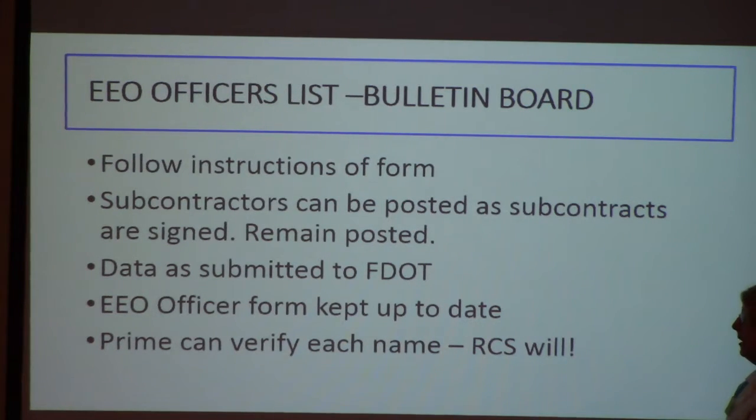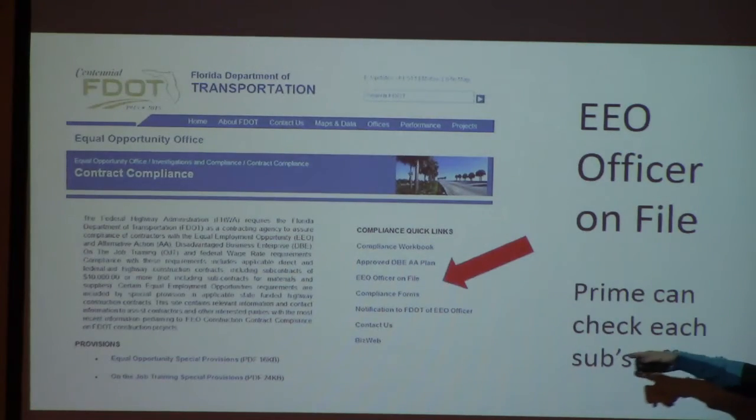The prime can verify each name and the RCS will verify each name. All right, we're going to be doing it from the EEO officer list on the contract compliance page on the website, and now make it available. I don't have to call central office. I can just go here. I can key it up. All right, I'm going to check each name and the phone number. All right.